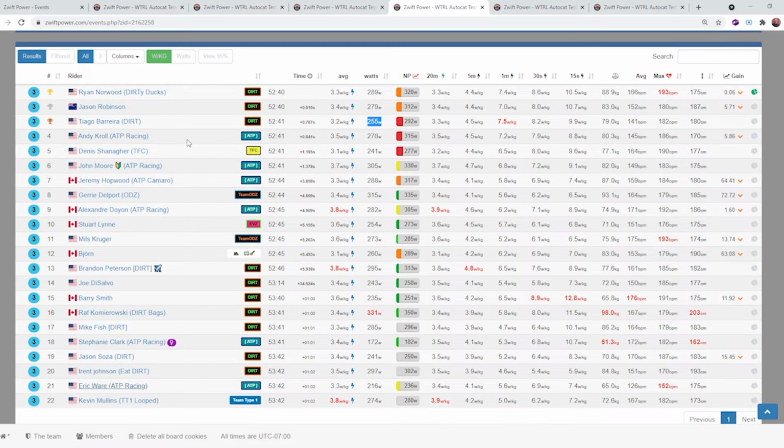Category 3, now we're getting into the big groups. These are most of your B's, kind of low to mid B racers, 3.1 up to 3.8 watts per kilo. Raw wattages are all in the 200s, with a couple people into the 300s. 53 minute finish times, 52:40 to 53:40. Everybody finished within a minute 2.